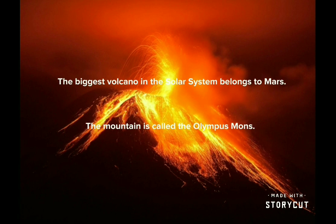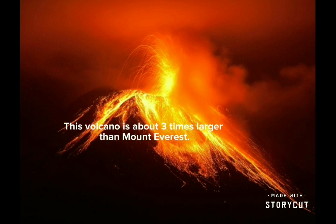The biggest volcano in the solar system belongs to Mars. The mountain is called the Olympus Mons. This volcano is about 3 times larger than Mount Everest.